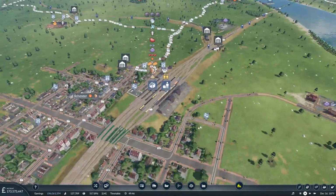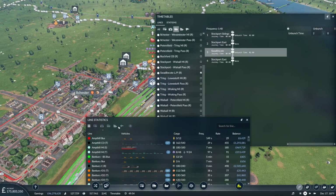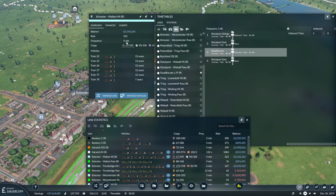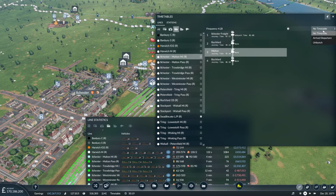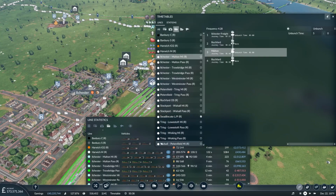But we will focus on Ilchester for a second, because we do have some freight lines that I want to spread out. So, Ilchester to Malton could be a good one to start with. It's got a frequency of 4 minutes. So, Ilchester to Malton, mixed. And I want to make sure that they're unbunched so that they run 5 minutes apart, which might sound stupid, but my thinking is if there's a train every 4 minutes and we spread them 5 minutes apart, then there'll be a little bit of waiting time at the ends, which means hopefully they'll be able to pick up more goods. That's the plan. And if I could do that for all of these, that would be even better.